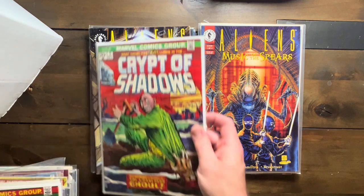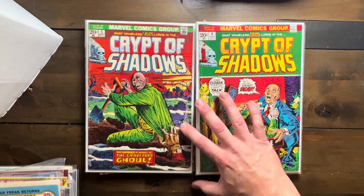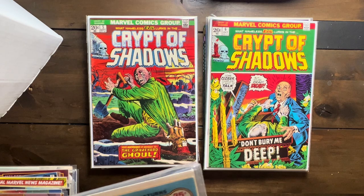That looks amazing. Crypt of Shadows 5. Crypt of Shadows 6. These are reprints of old Silver Age stories, I believe, just past the Silver Age themselves, I think. This is the most ridiculously bad cover I've seen on a DC book in the longest time.